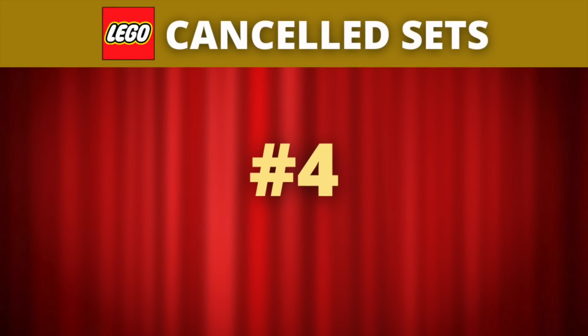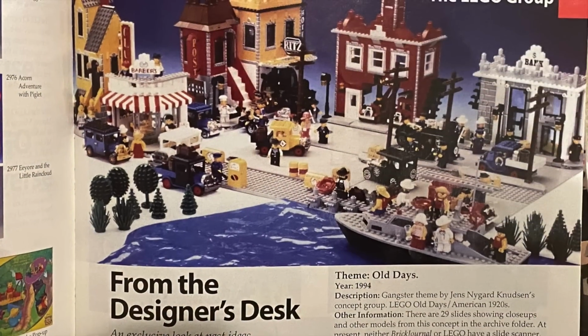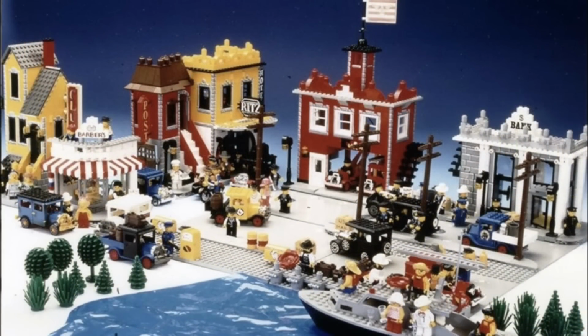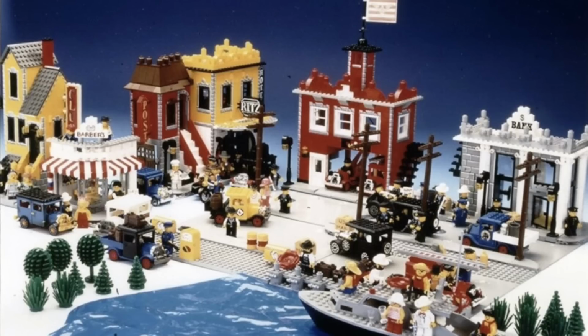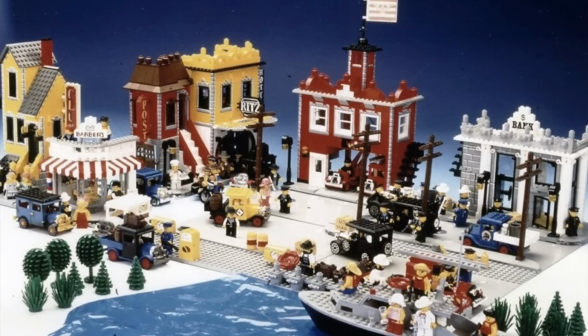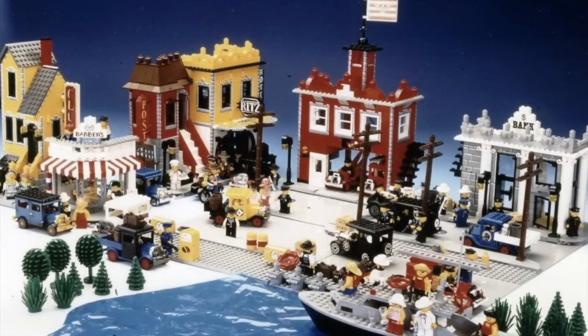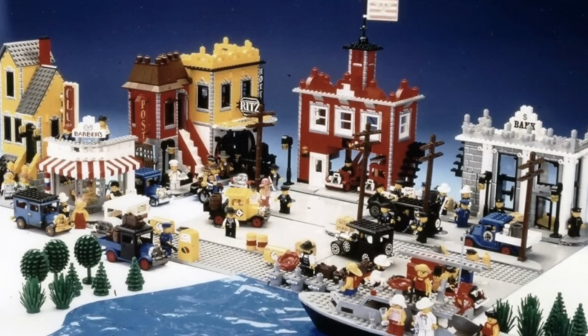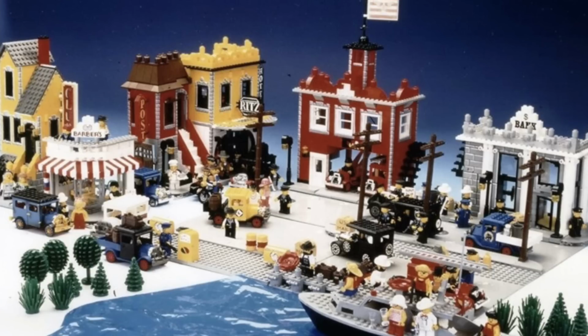So for number 4, we have one of the most well-known cancelled LEGO themes, and this was originally revealed in Brick Journal years ago, because back in the 1980s, LEGO did consider and design a ton of sets for a 1920s era gangster theme, which is one of the most interesting concepts for a LEGO theme ever, and one of the things that I can probably say that we've really never seen from LEGO since its original concept image was released. So for obvious reasons, this was never released.